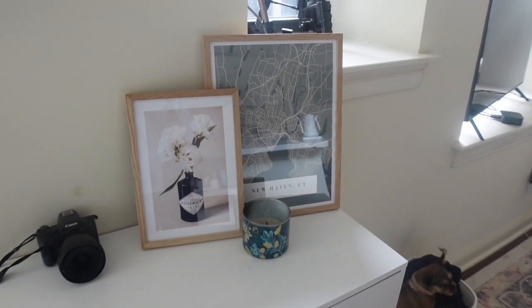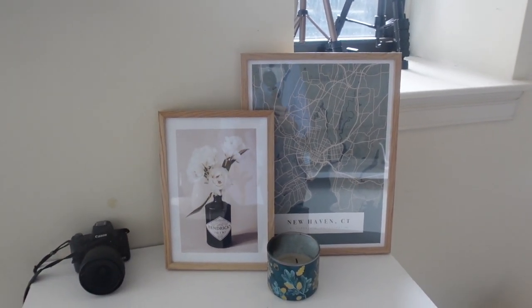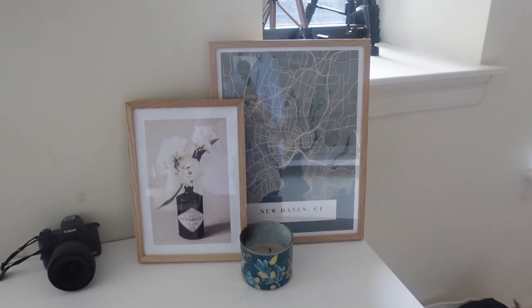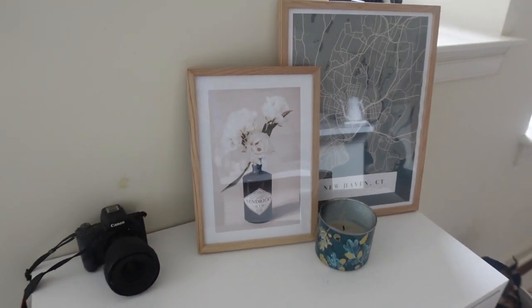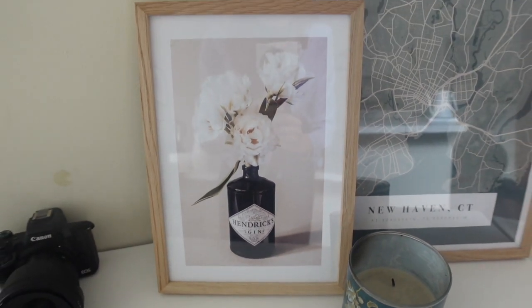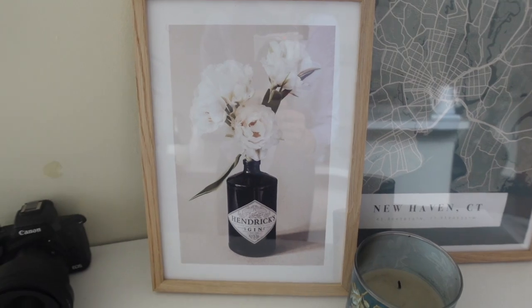All right, so I had a very specific plan for what I was gonna do with these, but I ended up putting them on this console table instead because I just love the way it looks in the back of my videos. Originally, I was going to put it up above my desk, but I just love the way it looks right here. I got this floral print in a Hendrick's gin bottle. I just think it's really elegant while also being a little vintage and fun.